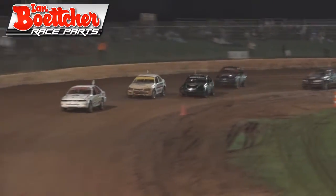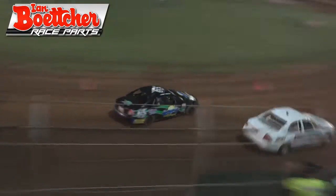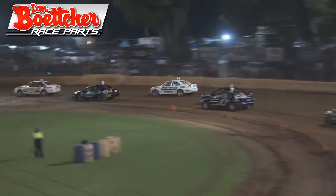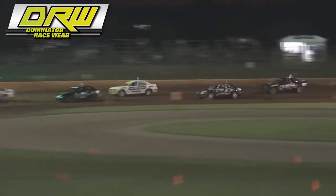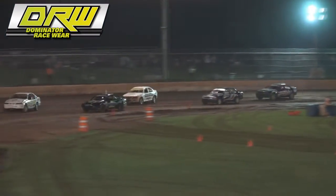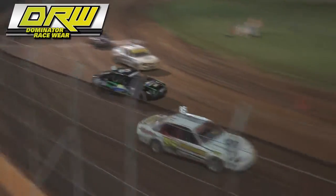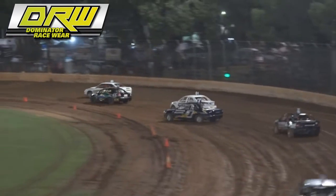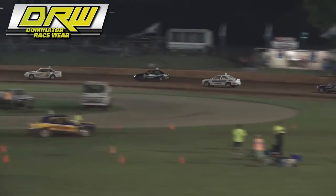Jim Cowley coming under an enormous pressure from Stuart Fawcett. Fawcett drives him high and then drives straight underneath. So the Lismore car goes into position number 2. Cowley fights back on the outside. Coming through too is Andrew Beaton from the back of the pack, and they're lining up behind Josh Arthur, who drifts a little high. Stuart Fawcett down low. Cowley holding on for 3. Andrew Beaton would be the next one.